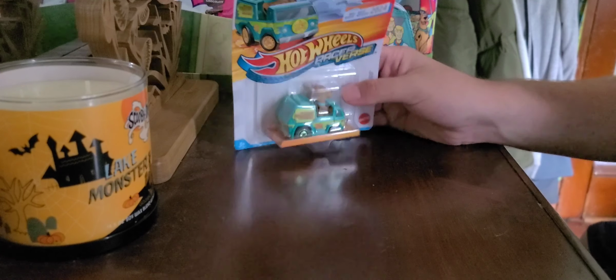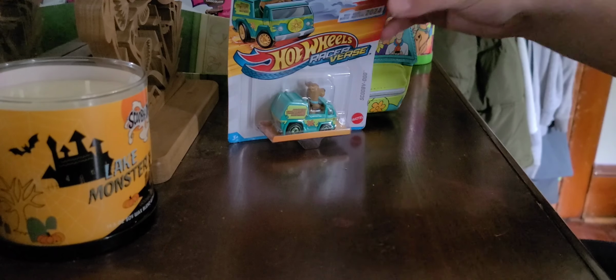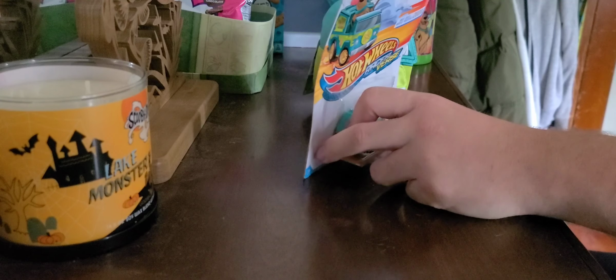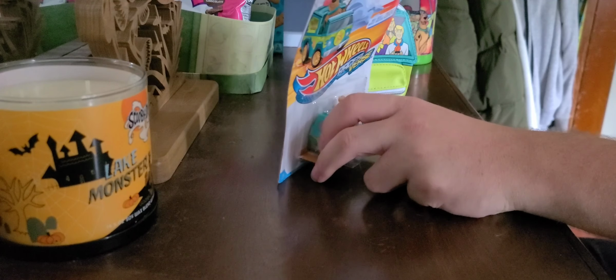Next up we got here is the... I don't know if you guys have seen it or not, but this is one of their newest. So basically, Hot Wheels did another Scooby-Doo Mystery Machine, but this time it's a lot different. This is from the Racerverse, and it's basically Scooby-Doo inside the Mystery Machine. I might do a little unboxing of this little figure here, because I really want to take a look at it. It looks pretty cool, though. I might do a little short video unboxing this, but I do like the little backpack, though.